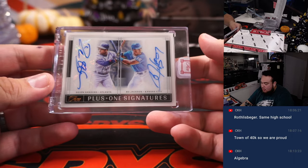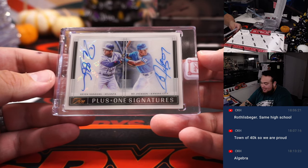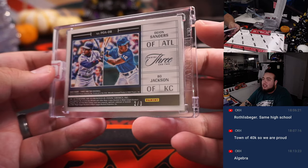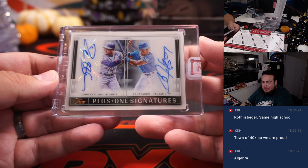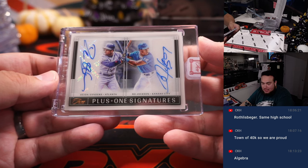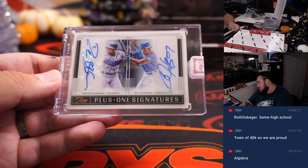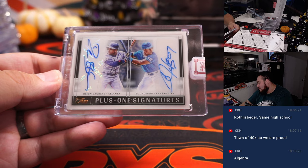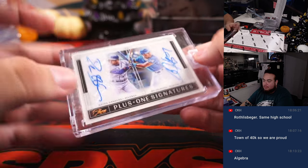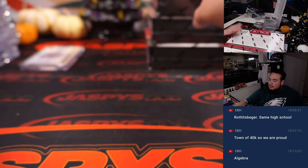And how about a dual autograph? Deion Sanders and Bo Jackson. Wow. Plus one signatures. That is number 2 out of 3. Wow, what a randomizer that's going to be. Braves and Kansas City Royals. That'll be a randomizer right there. Very sweet hit.